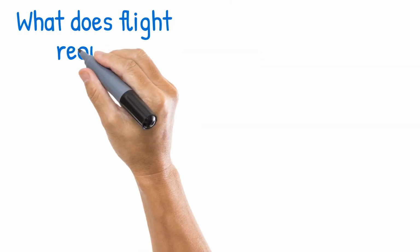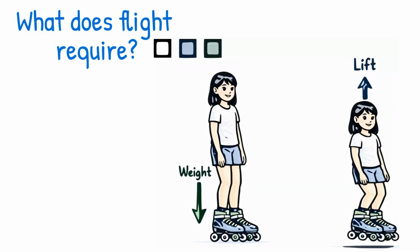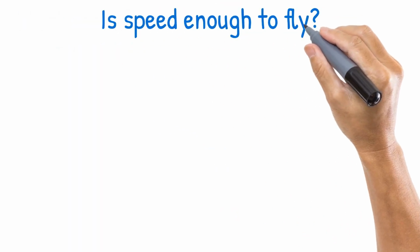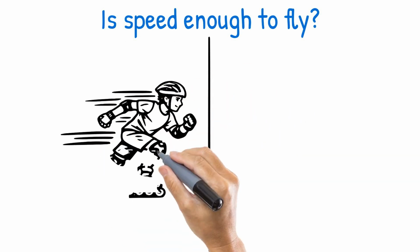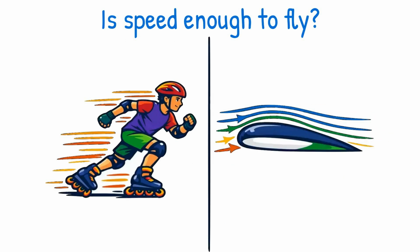In physics, flight occurs when an upward force called lift exceeds a downward force of gravity. For an average human, that means producing enough lift to counter their weight at all times. Speed alone does not create lift. Lift happens when air is redirected downward by a specific shape, such as a wing. Roller skates may allow speed, but they lack any surface capable of shaping airflow to produce lift.